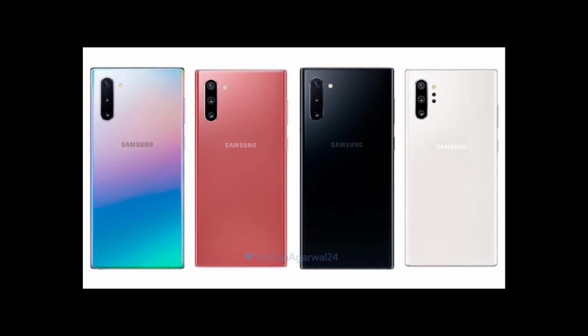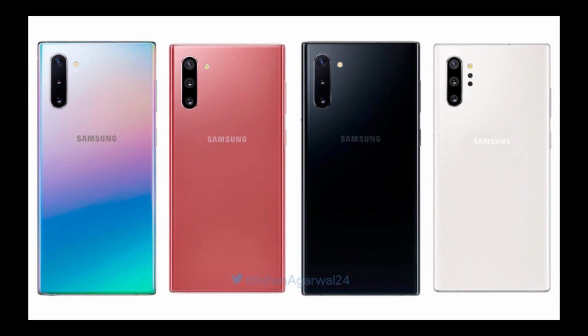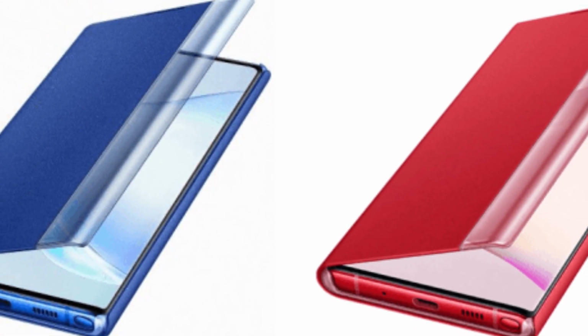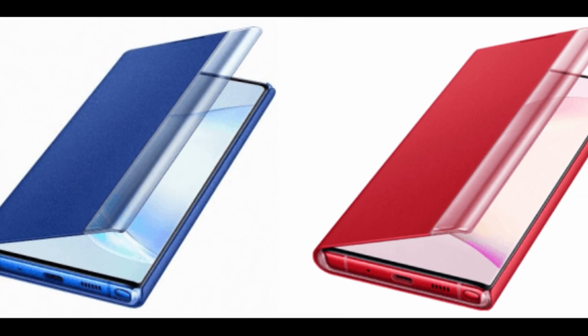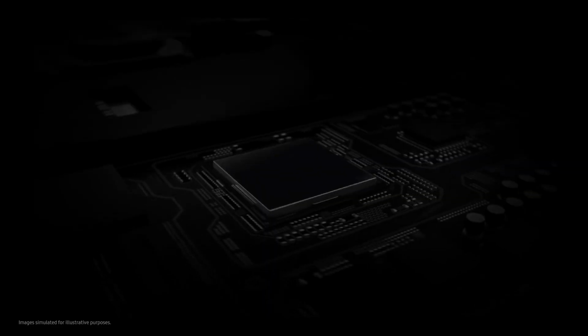It seems like there will be three color options for the Galaxy Note 10: black, white, and a blue, purple, green gradient. We have also seen the blue and red color cover for the Note 10, meaning that there will be a blue and red color Note 10 as well, but Samsung might launch this color in specific markets. Samsung will be launching their flagship on August 7.